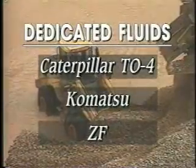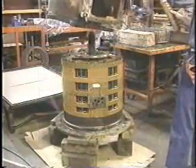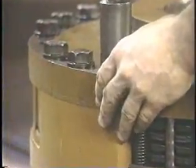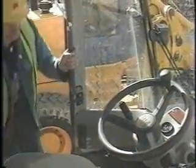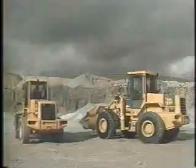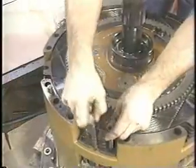dedicated transmission drivetrain oil. In this video, we'll look at the technology of the Powershift transmission, see how it works, and see why today's newer transmissions need a dedicated fluid to work the way they were designed to work. The goal is not to sell fluid, but to prevent field problems that can arise from the use of engine oil in transmissions designed for a dedicated Powershift transmission fluid.